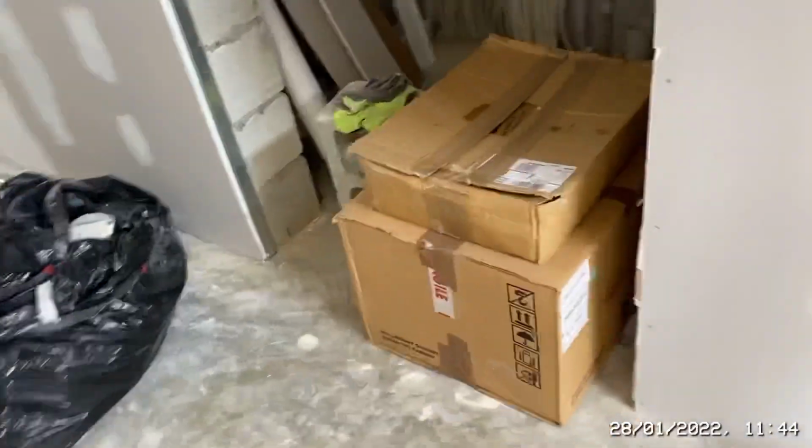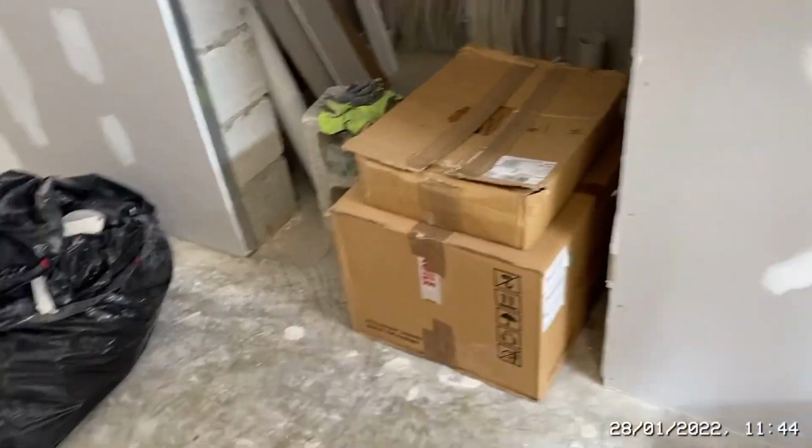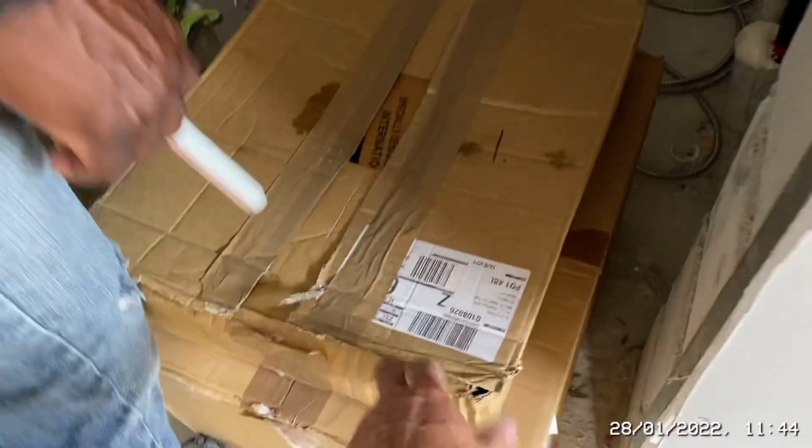Comms cabinet is sitting here for our lovely man Mel. Here's your comms cabinet, bud. I've got a few bits in there, I'll talk you through that in a minute.